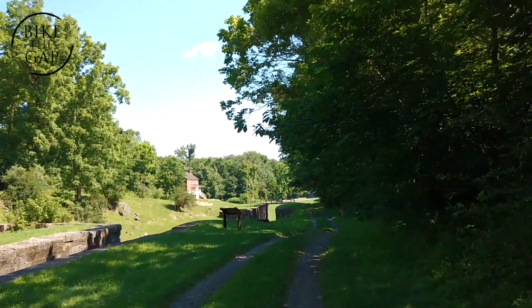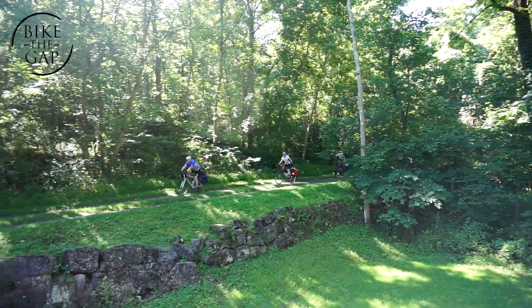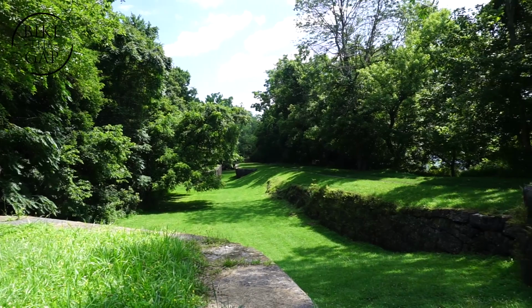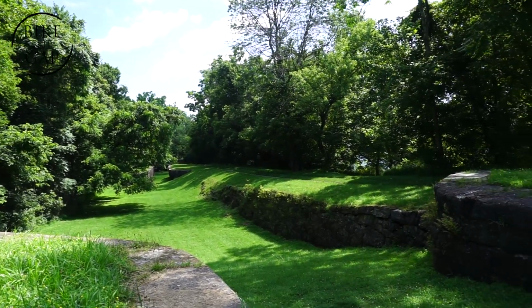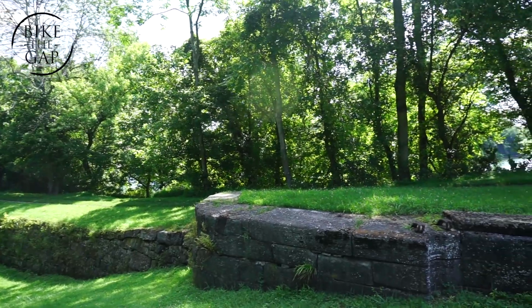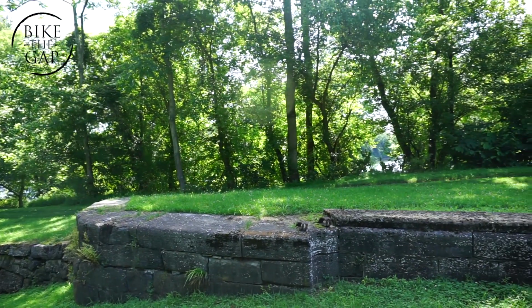Cool things about the C&O Towpath, what I like to ride on it for, and why I think it is well worth the trip, are all of the great canal structures like you see behind me here that are still along the trail. In some areas like this, the walls are still there, pretty well intact. The bed which held the water is obviously dry. In other sections, everything has completely tumbled away. You wouldn't necessarily know that you were on a canal towpath unless you were aware.